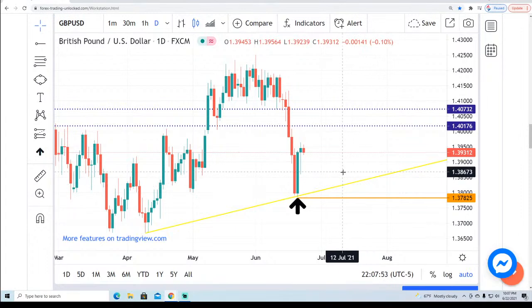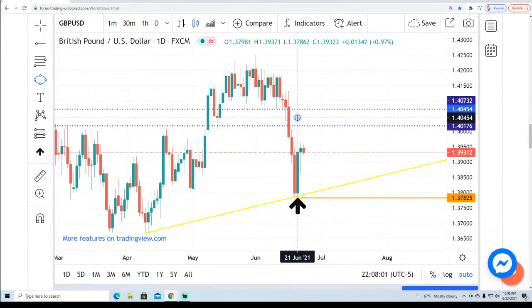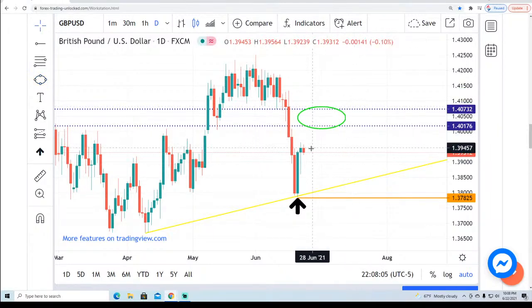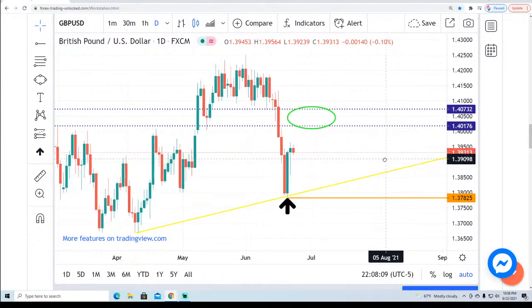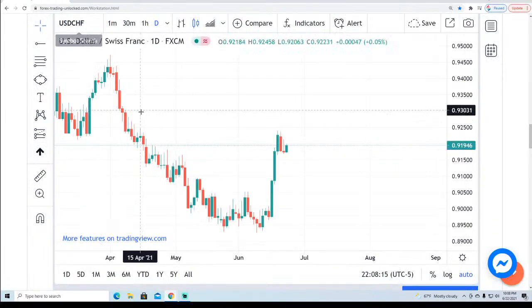However, where we're at right now, it seems like we do have enough strength to maybe get up to this 140.17 area. I do not expect us to really have a major explosion beyond this area. I think that this is going to pretty much cap any bullishness for the pound US dollar, at least in the short run. Now let's look at the US dollar Swiss.